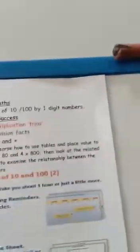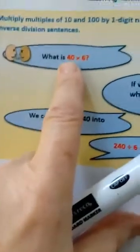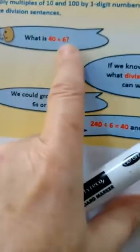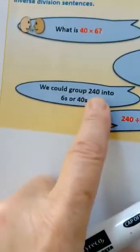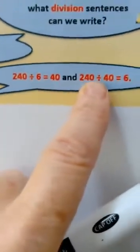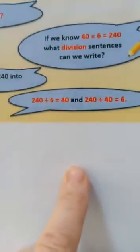So look at the pattern. Look at the related divisions. So if you look at this learning reminder, 40 times 6, well, if you know what 4 times 6 is, then you should know what 40 times 6, which is 10 times bigger. So what division sentences can you get from that? We could group 240 into 6s or 40s. So 240 divided by 6 is 40. 240 divided by 40 is 6. It's the reverse of the digits.